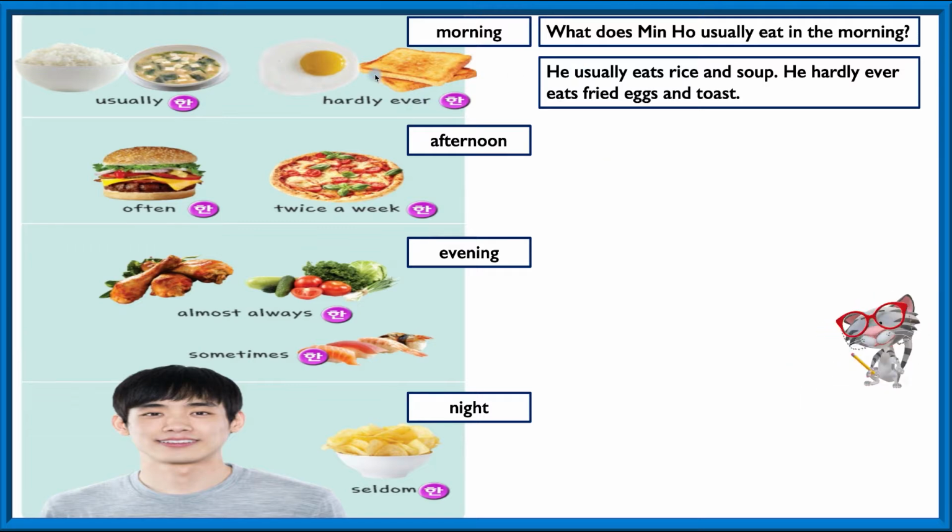So there we go. That covers his morning. Do you think that's healthy or unhealthy? I think fairly healthy. Okay. Professor Neil, hardly ever means almost never? Almost never. Yes. These adverbs we learnt in the previous unit, and they're not specific. So they could mean different things for different people. But if you say hardly ever, maybe that's like once a month or once a year. So not often.